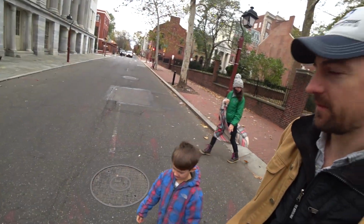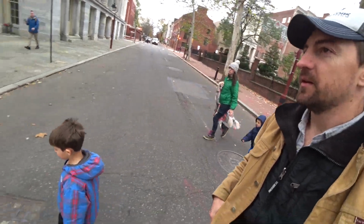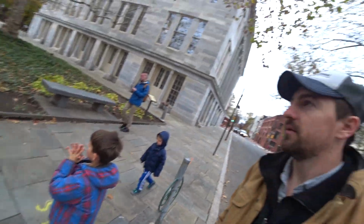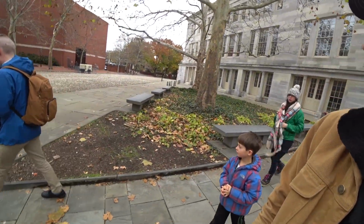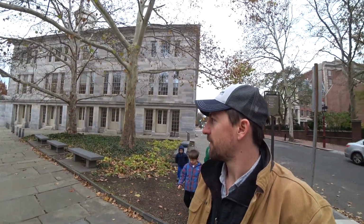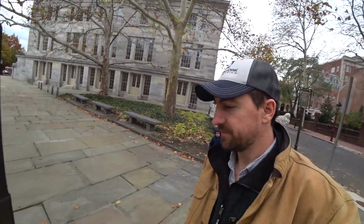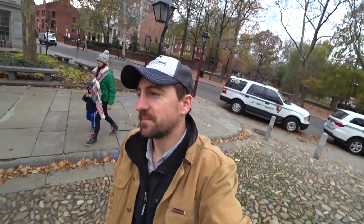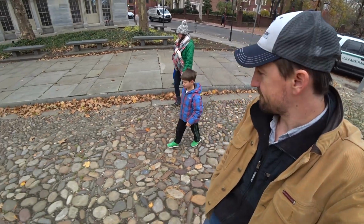Oh. Okay, we're gonna cross right now. Let's go. What's sturdy mean? Sturdy means durable. What does durable mean? Means that it doesn't break. Strong. What does not sturdy mean? Means that it does break. Oh. What does sturdy mean? That was funny.